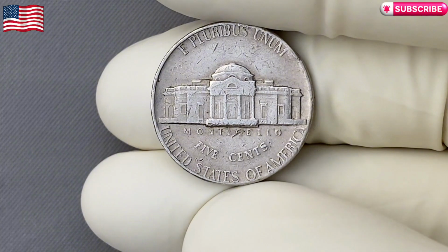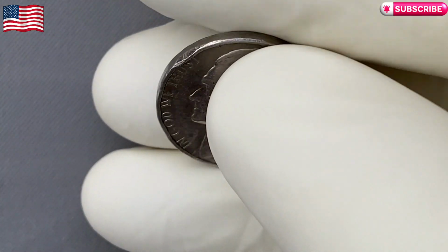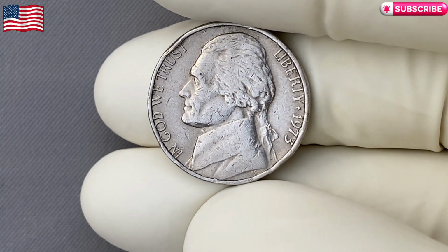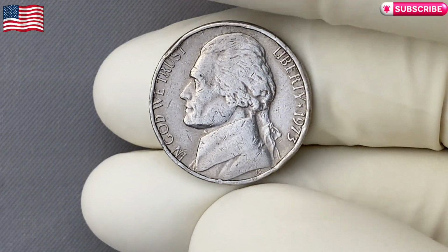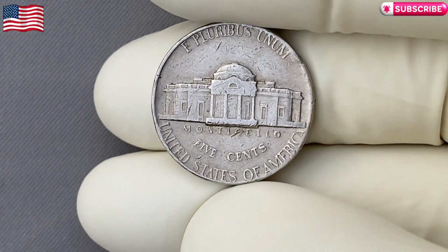A 1973 5-cent coin in exceptional condition could be worth an incredible $59,000. That's right, $59,000. So, before you dismiss your old nickels as just spare change, take a closer look. You never know if you're holding a small fortune in your hands.